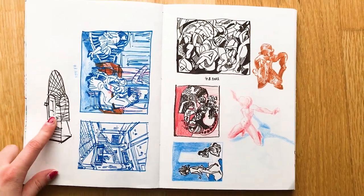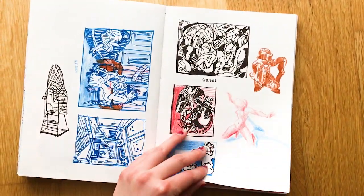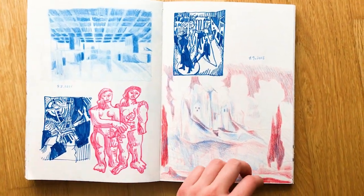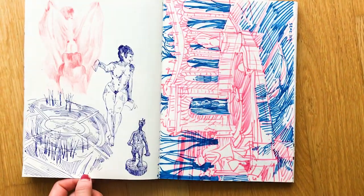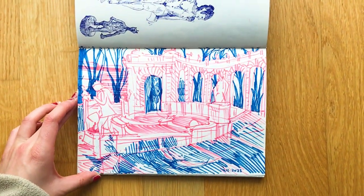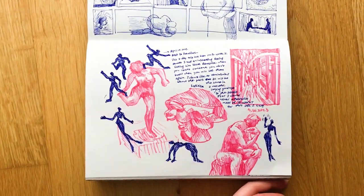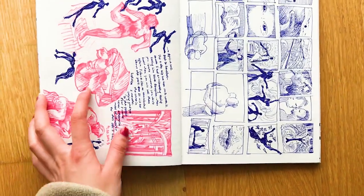And I usually go with a brush tip marker, which is very easy to control the thickness. And I also have some Crayola Super Tips and then two red and blue color pencils, which is very nice if you want to do very controlled use of values and stuff.